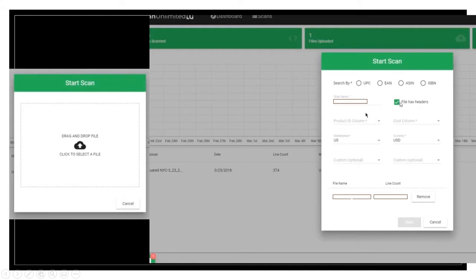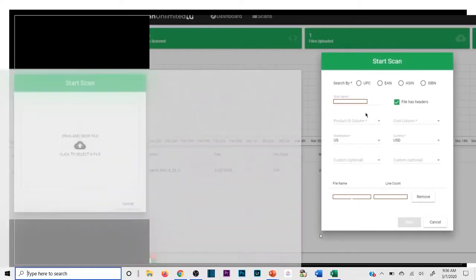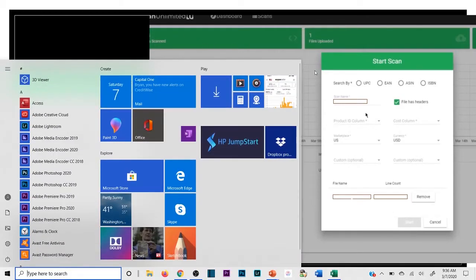So then we did tell the software how to identify it by clicking UPC. We named it. We said the file has headers. Now we have to actually select the column that identifier is in, right? So product ID column, and we already told it UPC. You're going to click this one down, click UPC, okay? Same thing with the cost column. You're going to click this one down, scroll all the way down to identify the cost column. Because you actually put the file in, it's going to have all your columns with the file headers in these two when you click them down, okay?